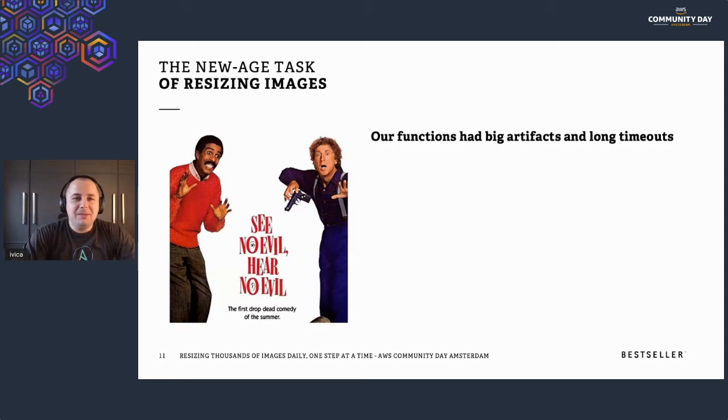It all really reminded me of this movie, See No Evil, Hear No Evil from the 90s, where the premise is that one guy is blind, another one is deaf, and they witnessed a murder. So long story short, it's a funny movie. You should definitely see it. But it also perfectly illustrates the application that we came up with back in 2018.